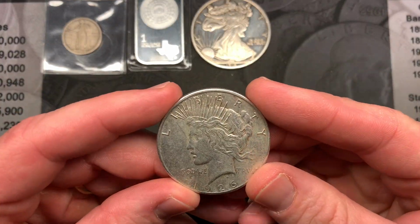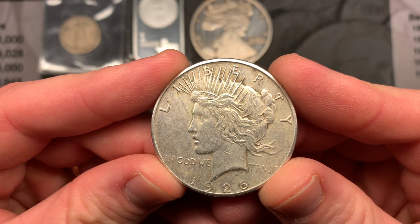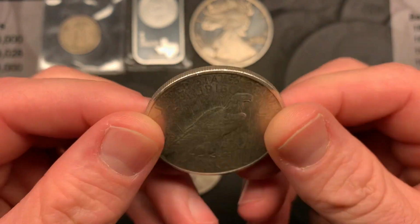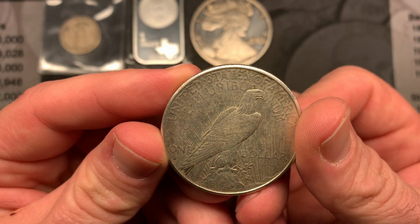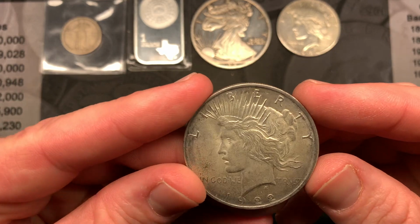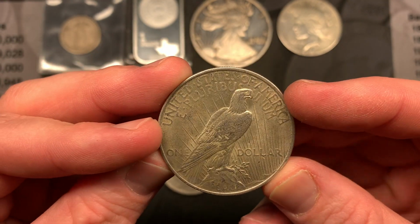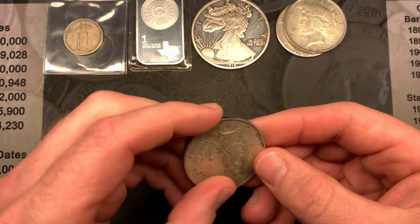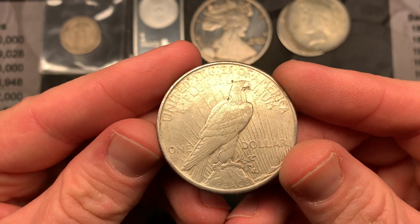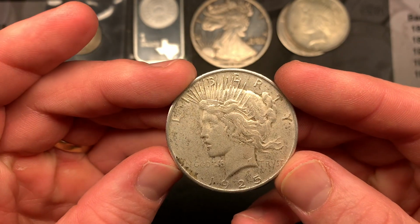We'll see. And then I picked up 3 peace dollars that had pretty good definition in the hair. So I felt like they were in, I know that's the high point or one of the high points. So I felt like they were in decent condition. This is a 1926S. And then we have a 1922. And it looks like no mint mark, Philadelphia right there. And a 1925. Again, pretty decent definition on the bird feathers and the hair.